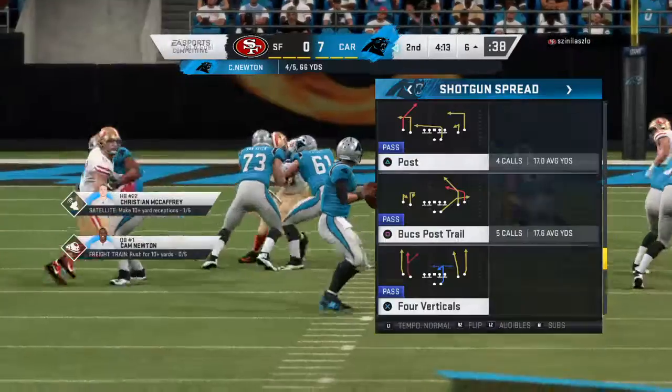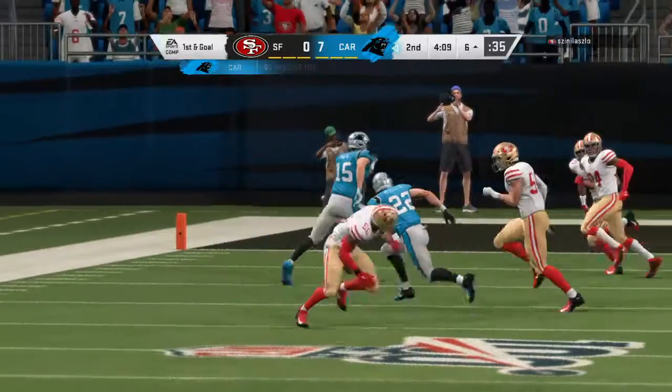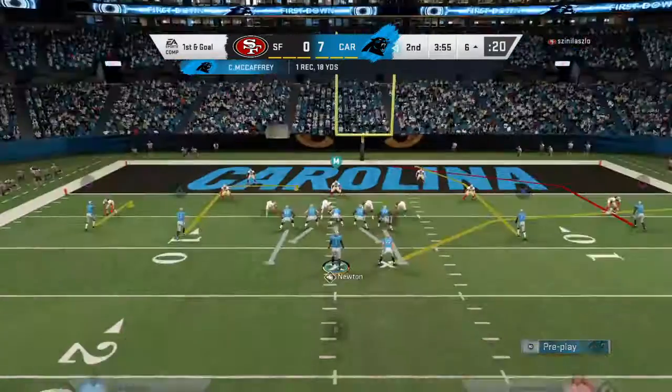And they work this near the 5. He'll be stopped at the 6. That one good for a first down pickup of 18 yards.